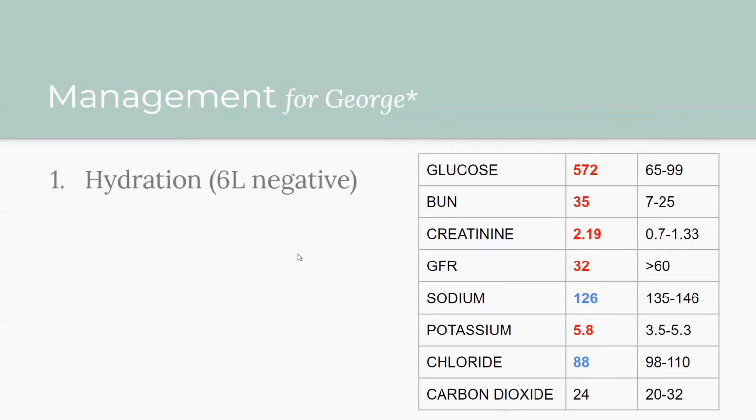Number 1, patients who have HHS or DKA can be up to 6 to 8 liters negative in terms of total intake and output. So we want to talk about hydration, adequate hydration for this patient. Number 2, we're going to add some insulin for him.